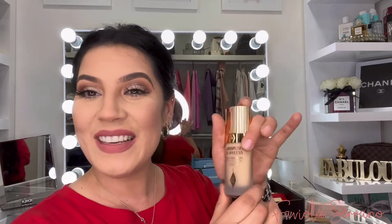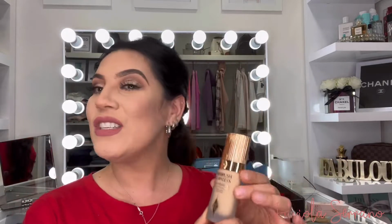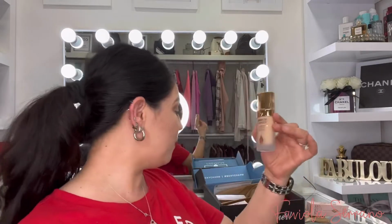Oh my God, I'm so excited. So this was the first item. It was the foundation that I chose. I'm so excited for this foundation. I'm definitely going to try it out tomorrow when I go to work. So yeah, I'm super excited about this.